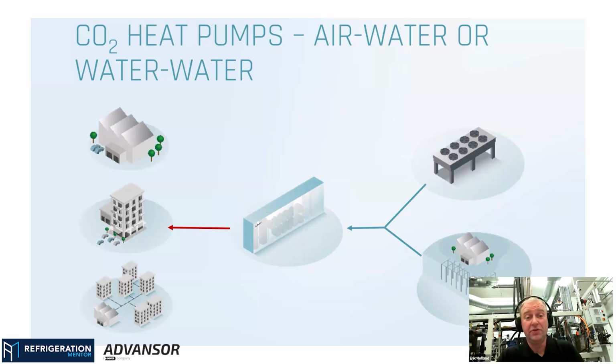Is that correct? There are differences, but basically it is the same, because it's still a refrigeration cycle you have to make work. Yep. So all the basic stuff is the same. You still have compressors, you still have valves, you have gauges and instruments and control equipment. That is all the same, but it's just how we use them.